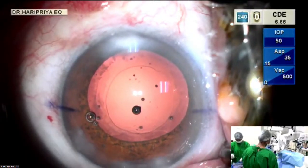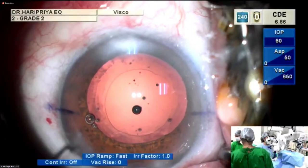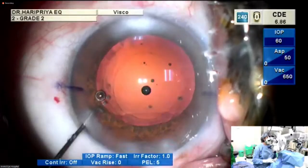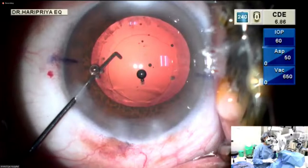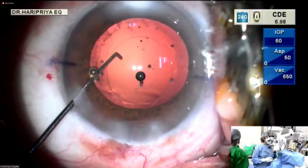Only in patients where we find pre-op phacodonesis or intra-op zonular weakness, I think CTR is indicated. If you don't find it intra-op, I think we can avoid the CTR.